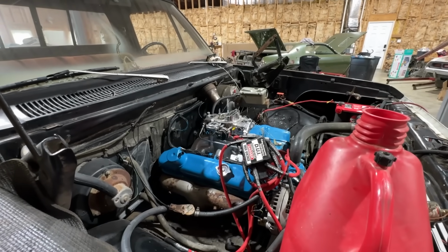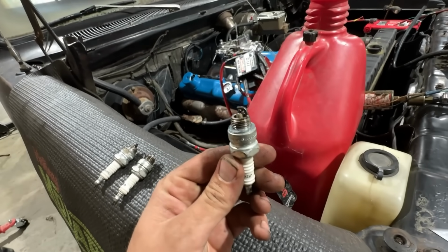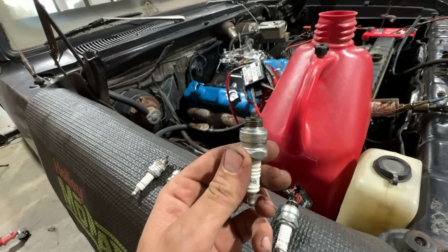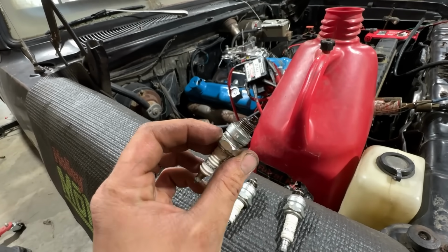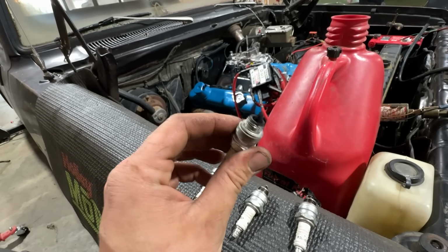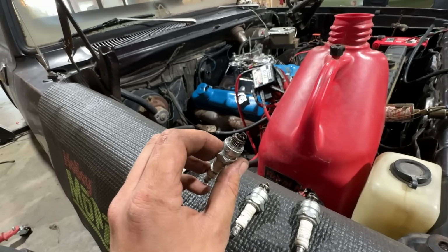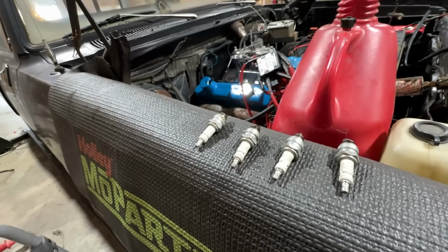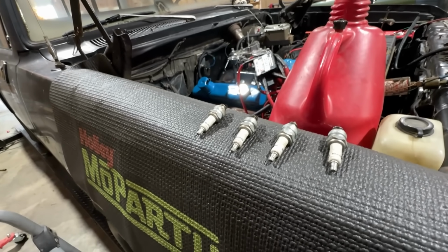We've got the spark plugs out of the passenger side. Number one, pretty oily. Don't know why. Number two, looks like a pretty good burn, actually a little lean. Number three, oily again. Number four, super rich. So all these plugs are reading something totally different. So what I might try and do is clean them up, put them back in, fire it up again, and see what's different, if anything.